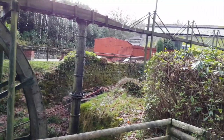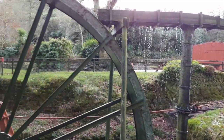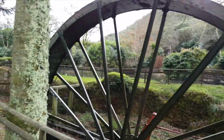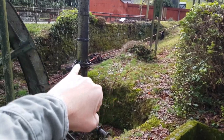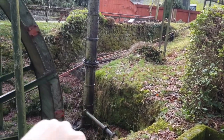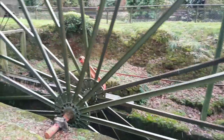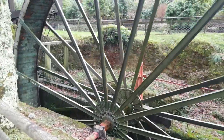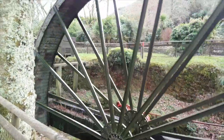But what's really interesting about it is it's so quiet. Apart from the actual water dripping off there, there's hardly any noise whatsoever. And you've got this really strange thing going up and down. Yeah, it's obviously very clever engineering, but I don't know. I prefer big wheels, you know, them at the fun fair. At least you get to sit on them.